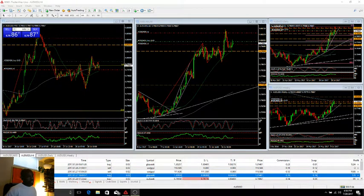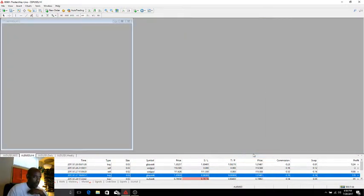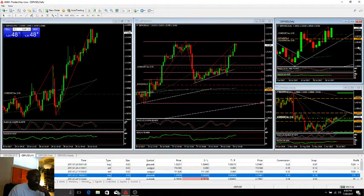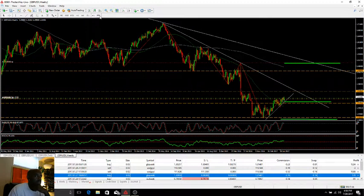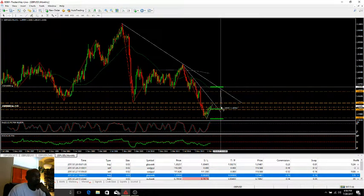So just recapping, last week was freaking crazy, guys. We had some really good stuff going on. For those of you that know, we got a big boy trade going on right now on the GU. So I asked the question a couple days ago: is the pound at the bottom? Are we seeing the lows? We are at 30-year lows right now, but is this the bottom? Is this the lowest that the pound is going to go? If so, it's the best time to actually buy it. So we have a big boy trade on the pound right now.